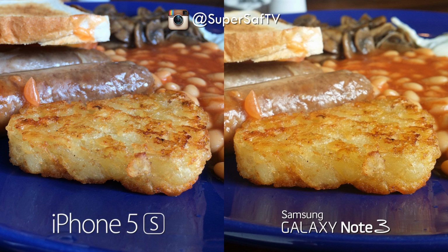Slight difference in color. The Note 3 has a warmer image this time compared to the cooler tones on the iPhone 5s here. But once again, both are doing an absolutely awesome job.